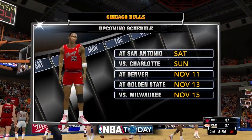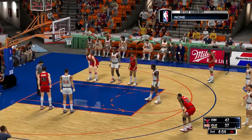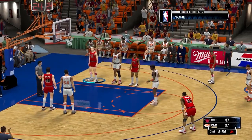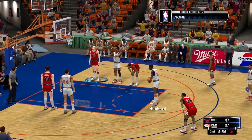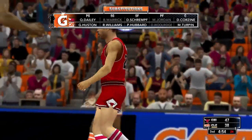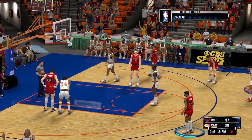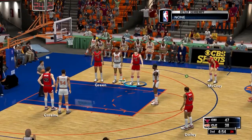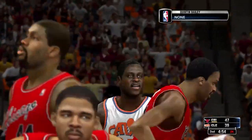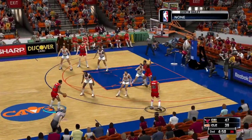And here's what the Chicago Bulls schedule is looking like. That will conclude their brief 2-game road trip. The Cavaliers have gone 8 of 13 from the free throw line. First one falls for him. Bulls making a switch here. Green's checked in. Both free throws good from Hubbard. The Bulls have gone 6 of 11 from the floor. Over 50% shooting here in the second quarter.